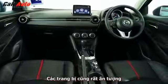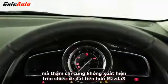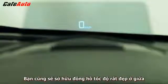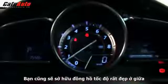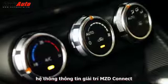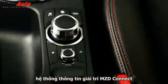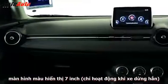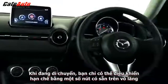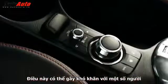The equipment list is very impressive too. The driver-oriented dashboard is topped off with a heads-up display, which is not even offered on the more expensive Mazda 3. You get Mazda's top-spec instrument cluster too, with a big center rev counter and digital speedometer. Single-zone automatic aircon is standard, along with a BMW iDrive-like commander control knob for the Mazda MZD Connect infotainment system. The 7-inch color display works as a touchscreen, but only when the car is stopped. On the move, you're limited to buttons on the steering wheel or the control knobs, which can be a bit tricky to get used to.